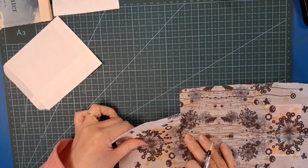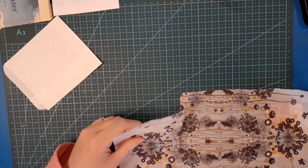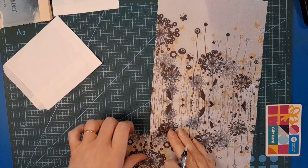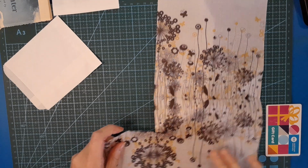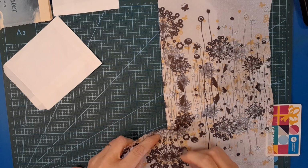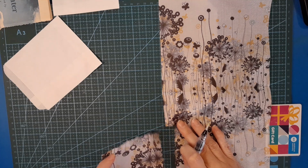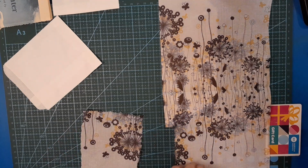Another way I sometimes do it is I put glue on and then stick the napkin on, and then I tear up to where the glue is. That can be quite effective too. Maybe I should do ones like that so you can see that method. Then you can give them both a go and see what you prefer.